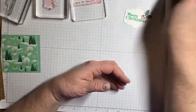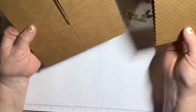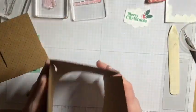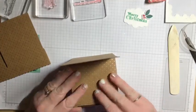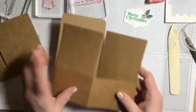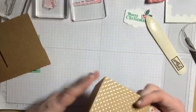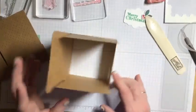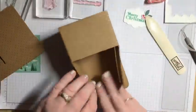So the next step for this is then to put the project together. I'm using one of the Scallop Edge gift boxes that Stampin' Up! sells. It comes with a lid and a bottom. So let's just put this together. For the bottom of our box, I'm just going to, again, score so I've got a nice crease to put the top of my box together. I don't need any adhesive for this because I'm just going to be folding this over.